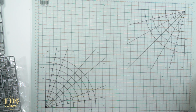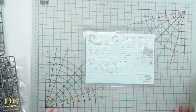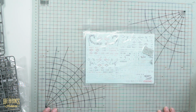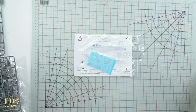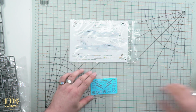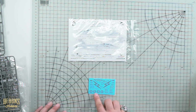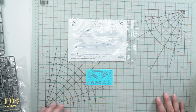Now, let's have a look at the decal. And here we have the decal for the US version with all the squadron markings and insignia and whatnot, but I'm more particularly interested in the RAAF version, so let's have a look at that. There we go. I'll just open this up, and here we have the layout for the Australian version of the Growler. It wasn't included in the instruction book, but they're nice enough to have it there. Even the insignia. And there you have the kangaroo within the roundels and the individual aircraft numbers.